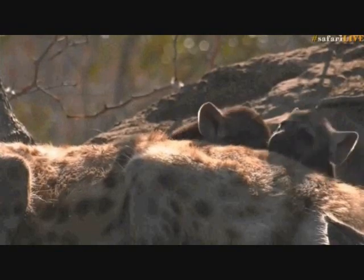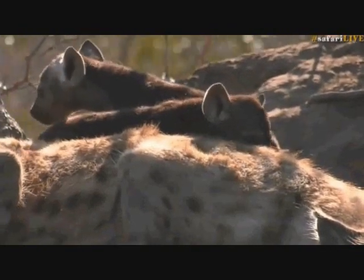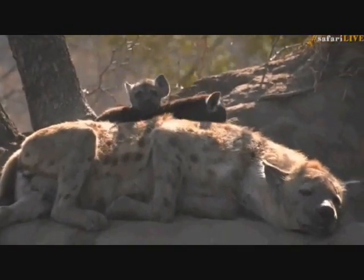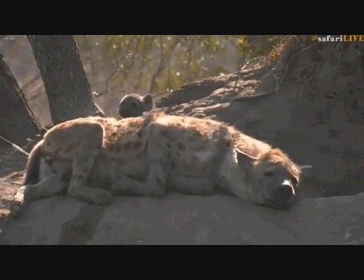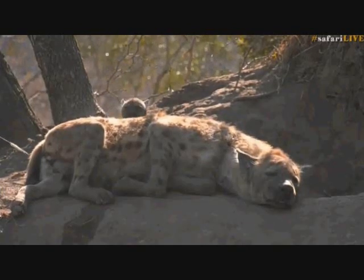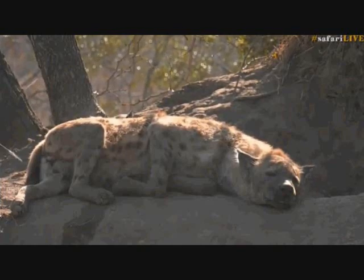I'm interested to see why this impala has alarm called. It just sent out one snort. The hyenas don't seem to be too worried, but it could be this wind. Maybe it's picking up the scent of the hyenas and it's made it a little bit nervous, and that's why it's given one shout. It hasn't shouted again since, so I don't think it's spotted anything, because if it had seen something like a leopard, that impala would have been releasing lots of snorts rapidly to tell that leopard, I've seen you, stop moving around in this area and try and get out of here, and then it will run away.